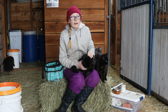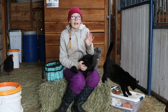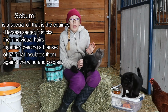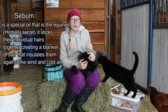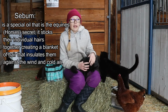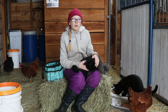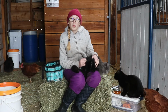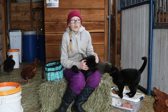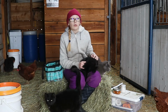In the winter, you don't want to groom your animals because they have a special oil in their skin that insulates them. It's called sebum. And if you brush them, you disturb that sebum and fluff the hair, and while fluffing sounds like it would keep them warmer, it doesn't actually. It lets in the cold air. So in order to keep them warm, they don't get a whole lot of grooming in the winter, only if they get really nasty.